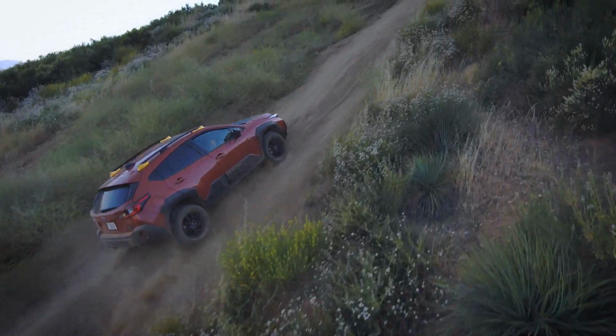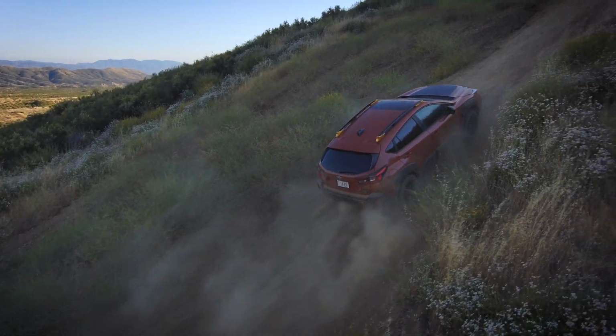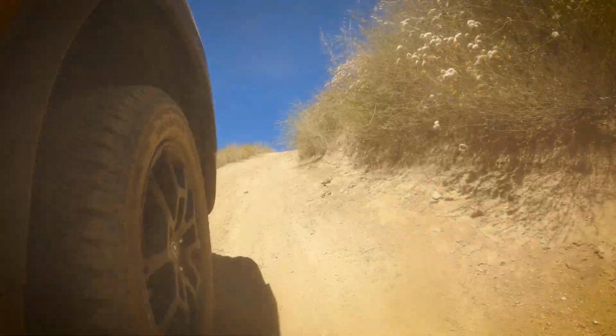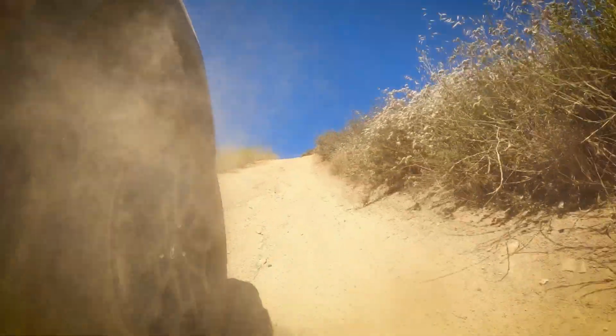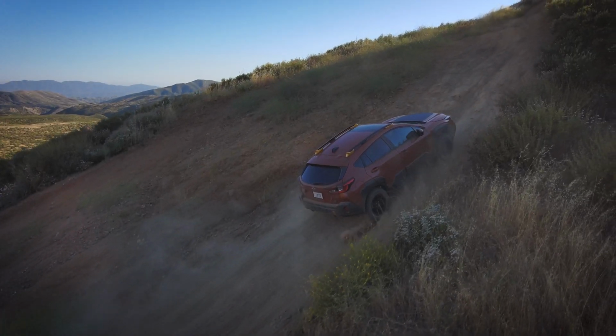You can hear the system groaning and grinding, making our way up this treacherous terrain. And it's just powering through, yeah. It takes a second for it to figure out where to send the power, but it's making our way up here. Oh my goodness, this is impressive.